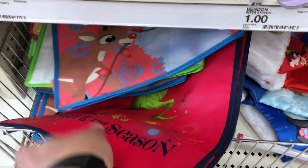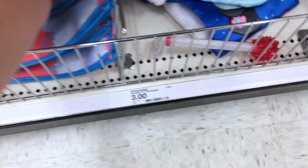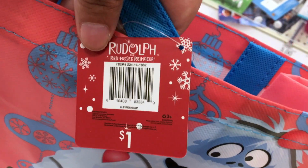Now these little bags would make great gift bags. You can fill these up with all of the goodies that you see here. You have so much to choose from: pencils, chapstick, I mean you name it, they have everything, and you can make a gift for a really reasonable price.